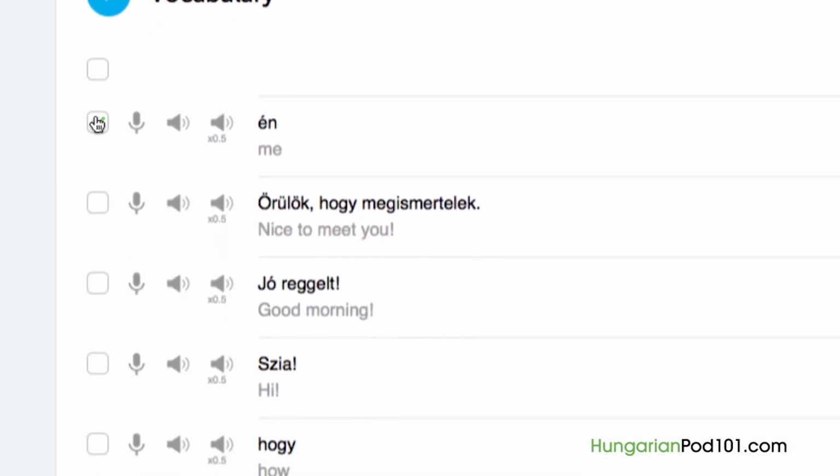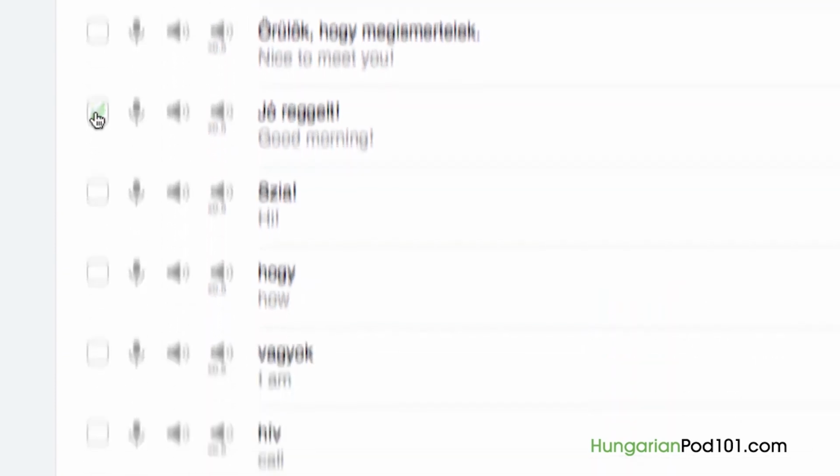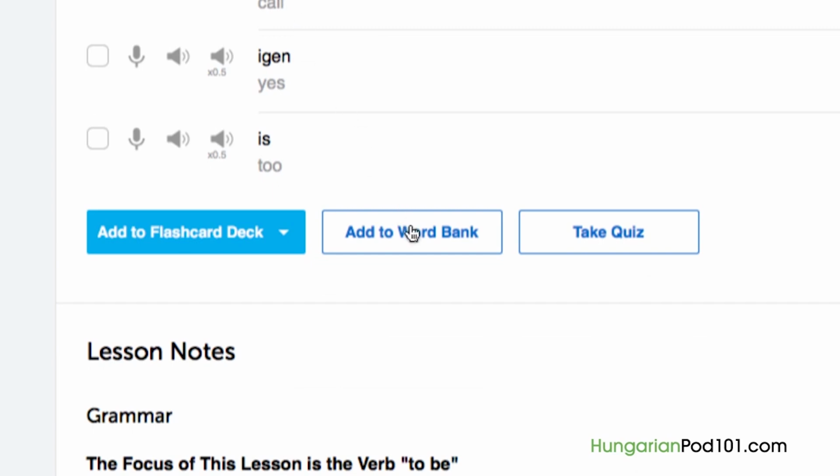Vocabulary words are the building blocks of language. You can save vocab words taught in each lesson by clicking on Add to Word Bank. Want to drill the words with smart flashcards instead? Just click on Add to Flashcard Deck to do so.